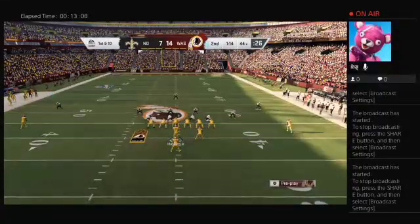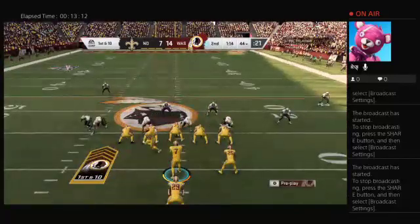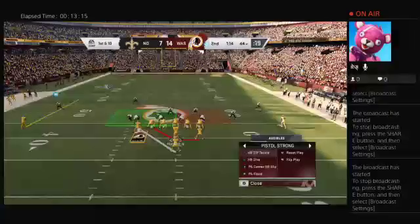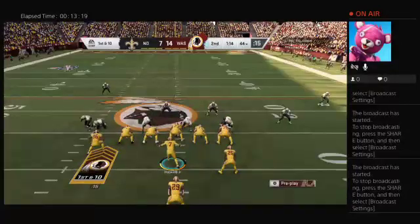Check 9, check 52. Safe. Watch the slow. Hey, watch the ship.